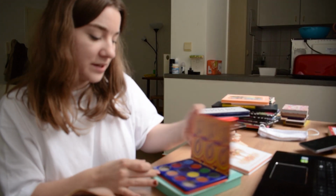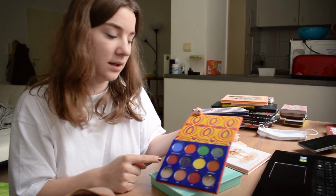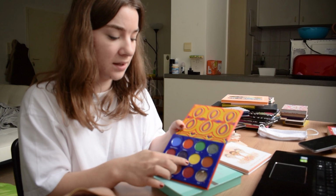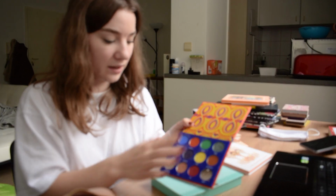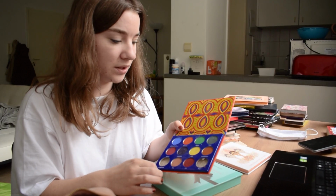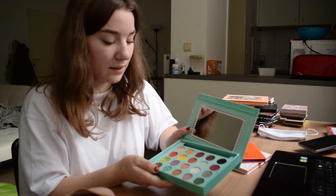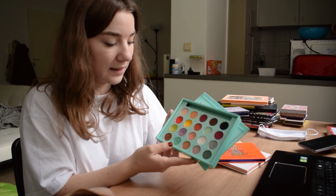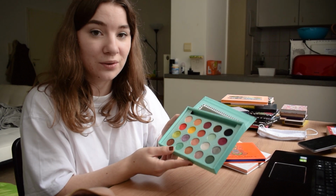Then the Freak by Juvia's, I think I'm gonna do the same thing as with the Duce palette. I think I'm gonna depot some of these shades, like this and this and this and this one. And I'll see which other shades I want to keep because I'm just not really using this. And then the Daisy Marquez palette, I think I'm also going to donate this to friends or family that want it because I'm just not using this.